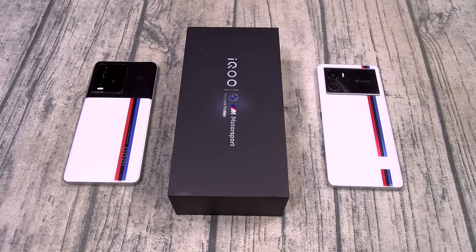For the processor, you got the Qualcomm Snapdragon 8 Generation 3 with the Adreno 750 GPU. Now what does that mean in English? Flagship specs, bro, flagship specs. Now you got 12 or 16 gigs of RAM, 256, 512, or 1 terabyte of storage. No micro SD card slot for expandable memory. Now it's running Android 14 with FunTouch OS skin on top.